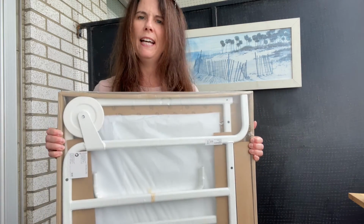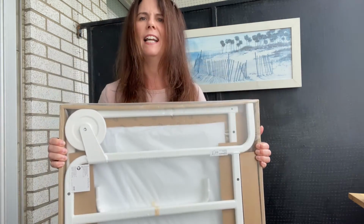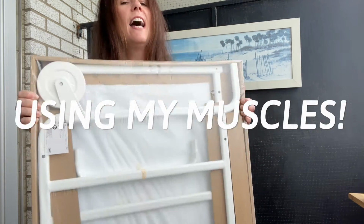I picked this baby up from a Penguin pickup center and let me tell you, it's a little heavy, but I managed to do it. It's about a 20-minute walk and I even got my upper body workout in. So I'm so thrilled to share with you how we are going to put this together.